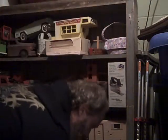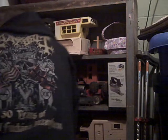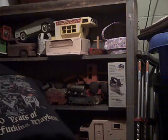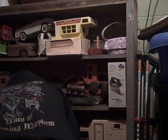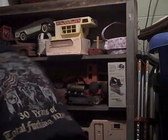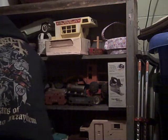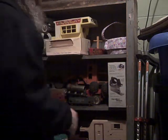Let's go through these tubs too, huh? I know, I told you we were going to try that new go through tubs. Seems my significant other has hid a lot of Christmas presents back here and baby toys. And then you've got my pitiful junk.